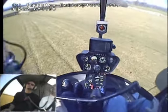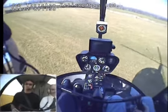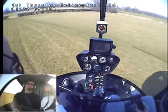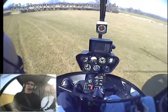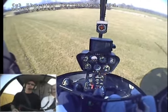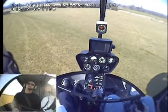Okay? So, Stuart, what we'll do, I'll bring the stick down for you. Don't worry about the pedals. Just keep your feet flat on the floor. I'll do those for you. And we'll do a little bit of hovering together. You'll notice that all I'm doing is just nudging very slightly just to keep it in position. All right? So I'll ease a little bit of pressure off and you can start to have a go on your own.